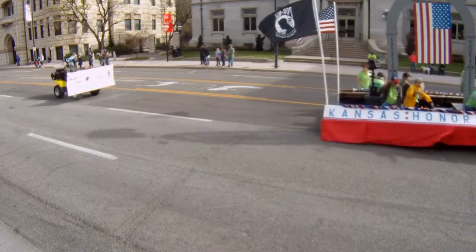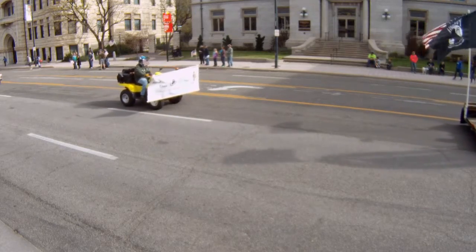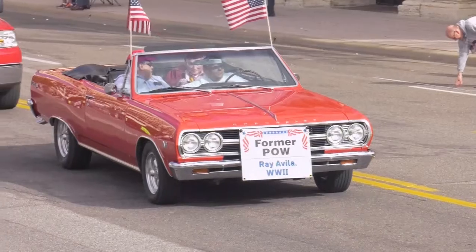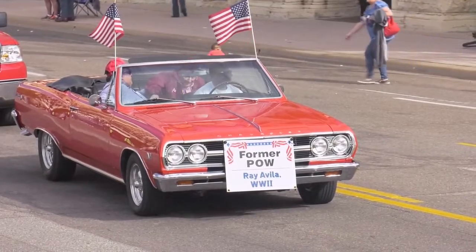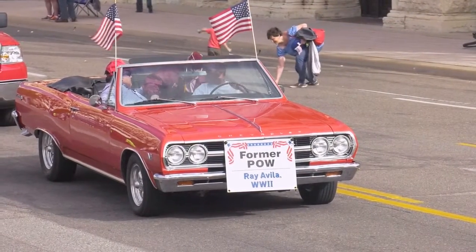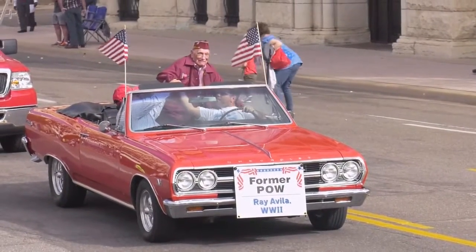And in this red Chevy, we have former POW Ray Avila, who served during World War II. He was a prisoner of war. Let's give him a round of applause, everybody.